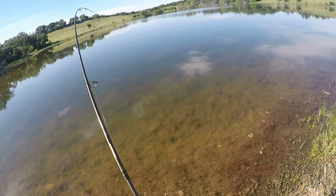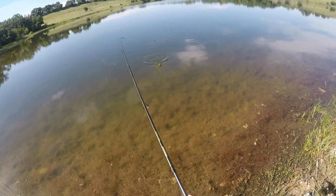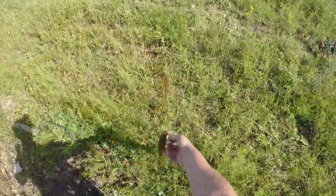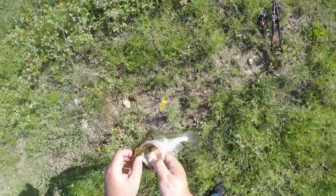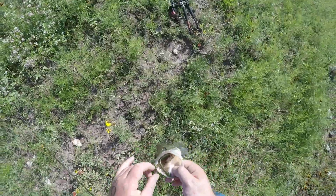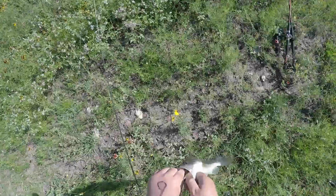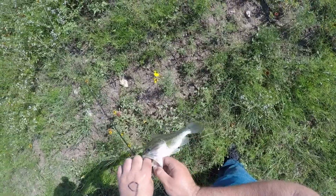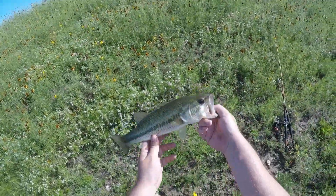He got down there in that slop. Yeah, it's gonna be pretty close. But I think I might got one now. About time. I've been fishing this spot, this pond, for about an hour now. Well, I've seen them this size and bigger, actually.